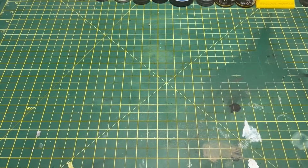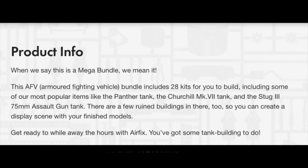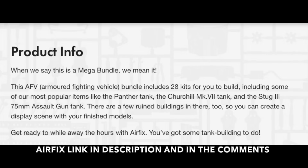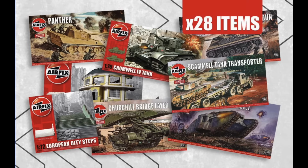So on the website, they have this brand new bundle. It's called the Armour Vehicle Mega Bundle. And they say, when we say this is a mega bundle, we mean it. The AFV, or Armoured Fighting Vehicle Bundle, includes 28 kits for you to build, including some of the most popular items like the Panther tank, the Churchill Mark 7 tank, and the Stug 3. And there are a few ruined buildings in here too, so you can create a display scene with your finished models. I'm going to go through them one by one from this huge bundle, and at the end, we're going to go through how much money you will save if you bought this mega bundle.